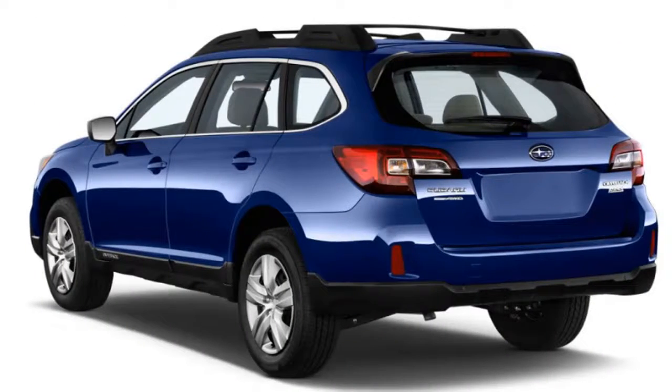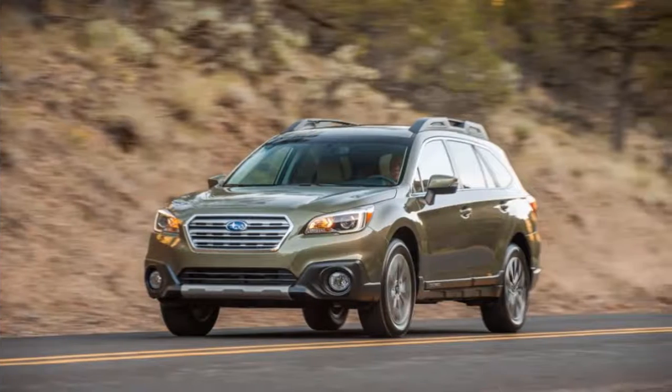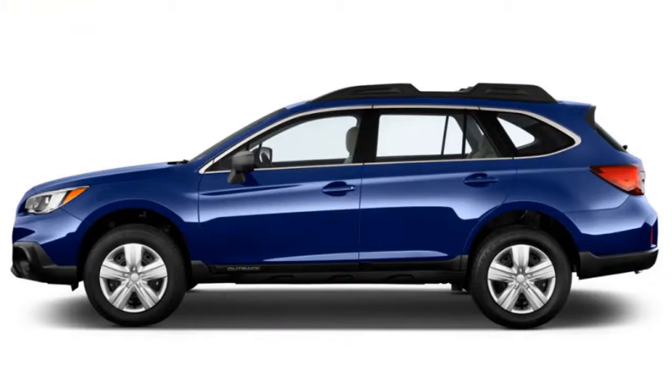The 17-inch wheels standard on base and premium trims deliver a soft ride. Opting for the 18s on Limiteds and Premiums adds a hint more road feedback without too much detriment.